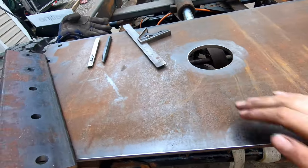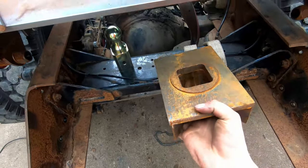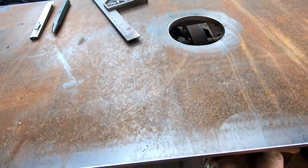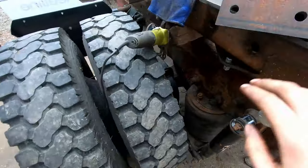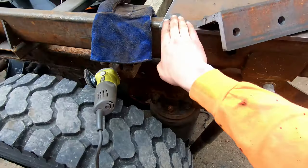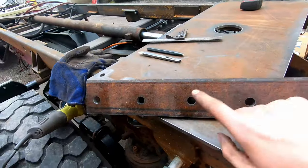This is the hole that's cut out for the gooseneck. The gooseneck actually goes up in here like that. It gets welded on the bottom. I'll show you that later. And now I'm making the rails. I just made this one. This is the rail that, I guess you would call it a fifth wheel rail, that bolts onto the frame, and then this plate bolts onto that, and the hitch, blah, blah, blah, it's all together. So I made this one, and I'll show you how I drill the holes.